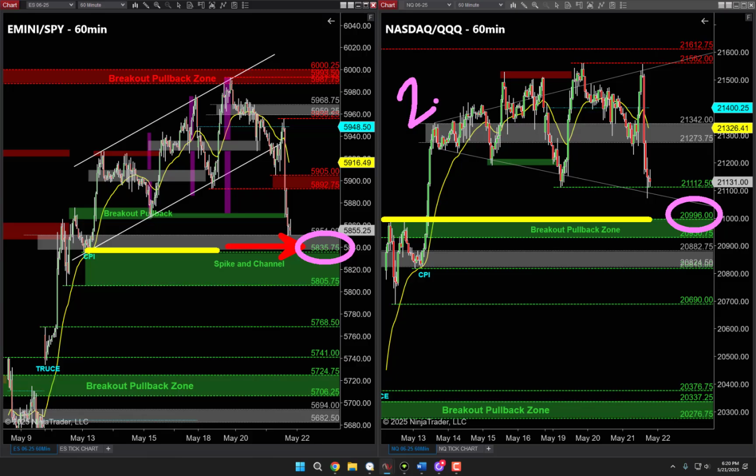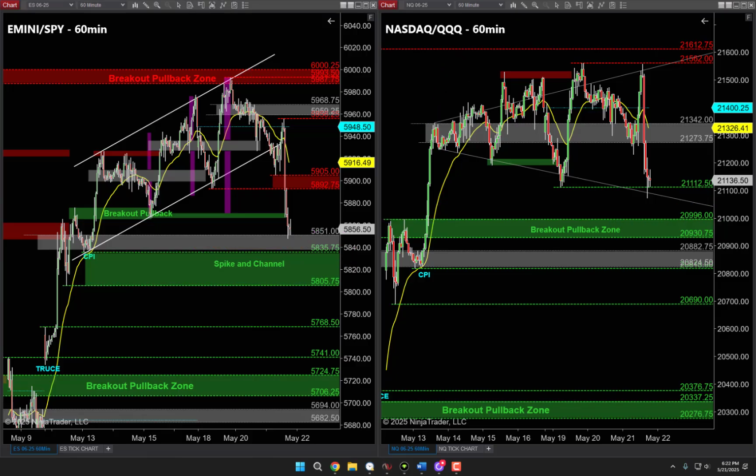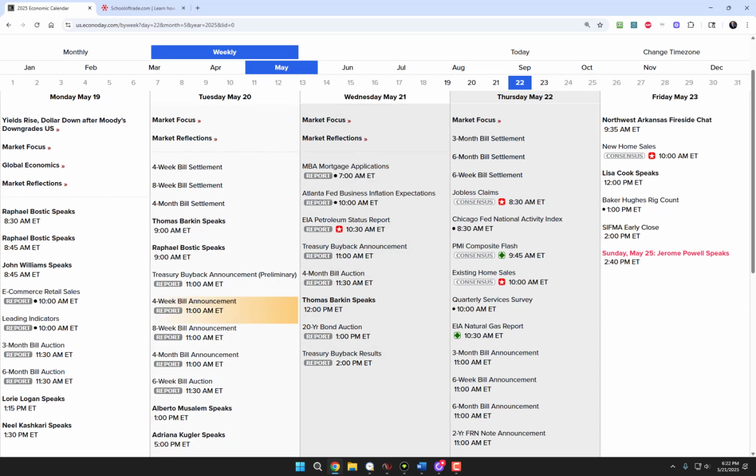That's 2 out of 4 clues for tomorrow. I've got 2 more clues over on some tick charts, some faster time frames that will help us time some entries for tomorrow. Before we do that though, let's check the schedule for tomorrow.